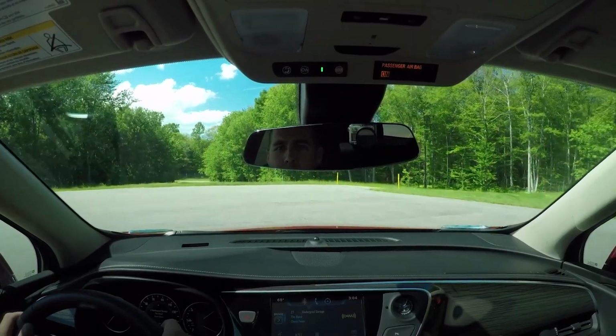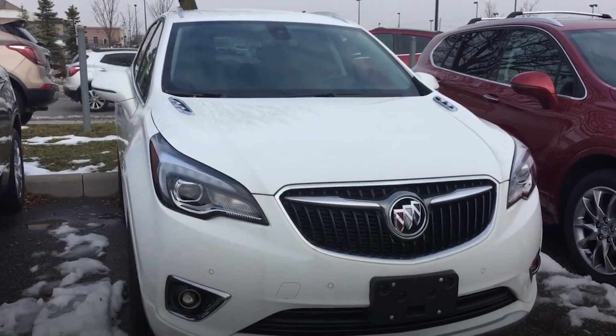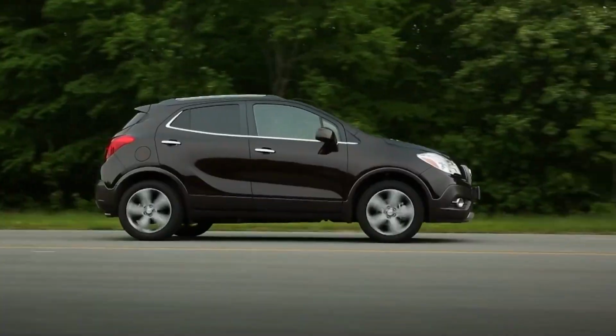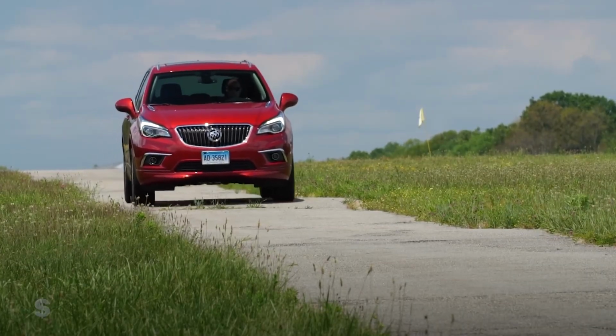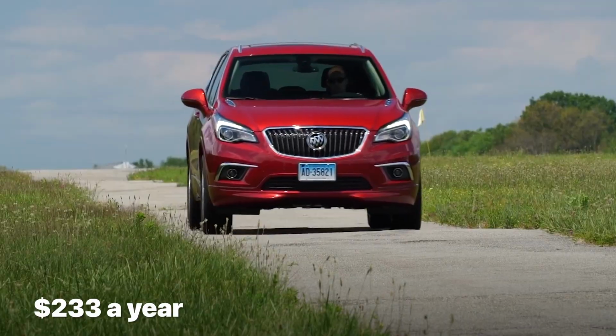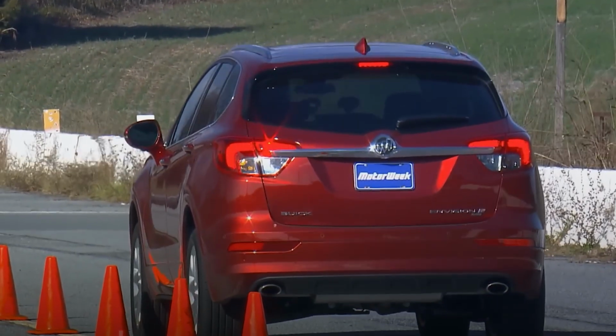Reliability is another area where Envision shines. J.D. Power scores it between 85 and 88 out of 100, showing consistency across the years. Even more impressive, average annual repair costs are just $233. That makes it one of the most economical SUVs to own long term.